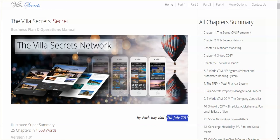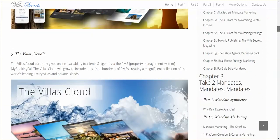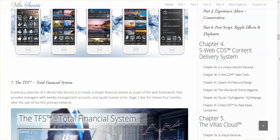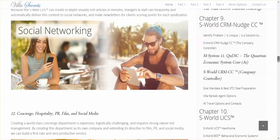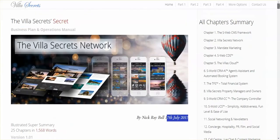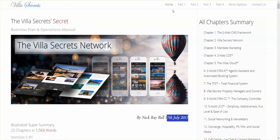Which is another WordPress website, again with the right navigation. You see it's always looking okay. It's a little bit scruffy, this on the right. So anyway, this is sort of a summary page for the Villa Secrets business, and on here there's so much work that's gone into this.